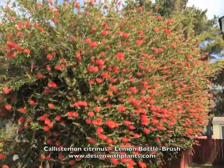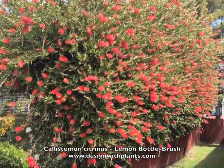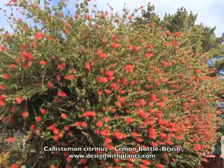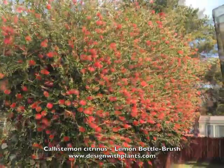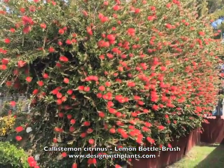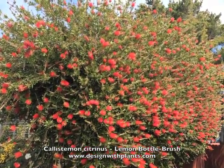From a designer standpoint, the biggest thing is that it's big. There aren't a lot of situations where you can handle the size of it, unless you're going to keep pruning it. So I'd say use it as a specimen shrub in a back corner where it's not going to get in the way, so that you're not constantly expecting maintenance people to prune it and hold it back for you.